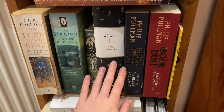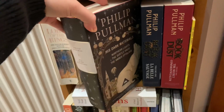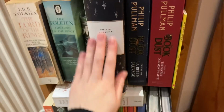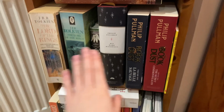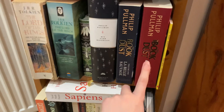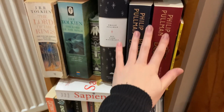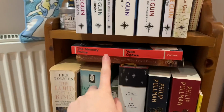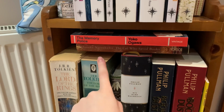The His Dark Materials trilogy. This is a beautiful hardcover edition with them all in. I absolutely love it. That was one of the first books that I showed off when I started my Bookstagram. And then we have the Book of Dust: La Belle Sauvage and The Secret Commonwealth, which I haven't read either of, but got them because I couldn't help myself. And then we have The Memory Police, which I haven't read. I'm supposed to be reading that this month. Who knows if that's going to happen.